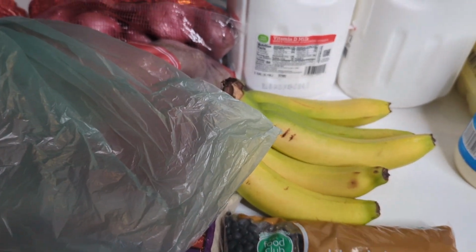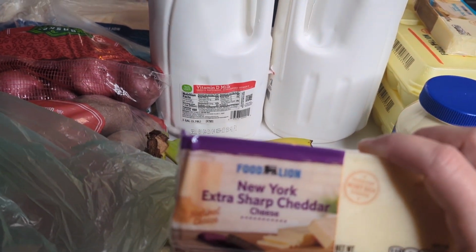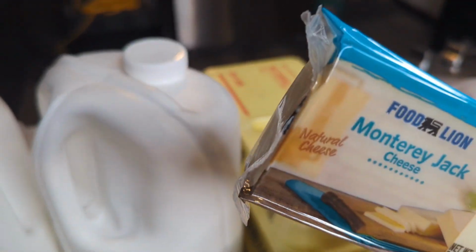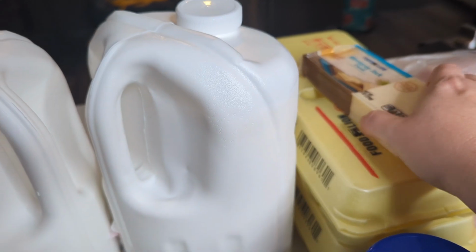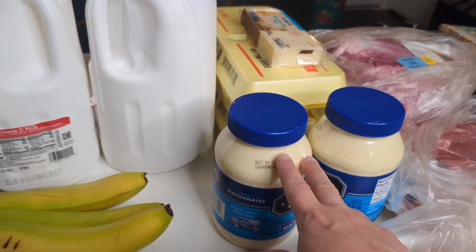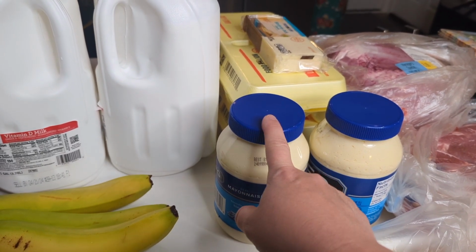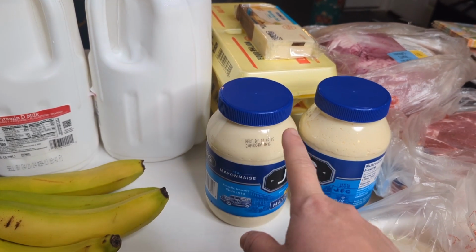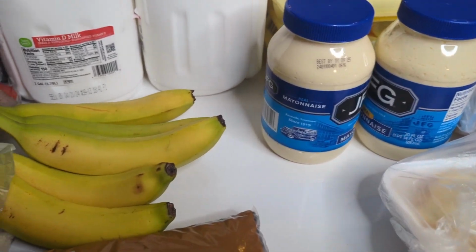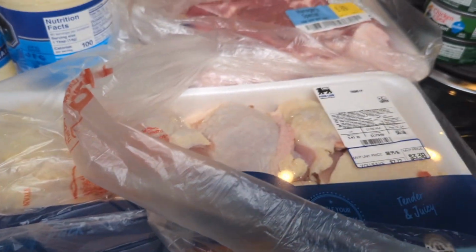Now let's look at all of my stockpile items that we will have in the pantry. So the cheese was 2 for $4, and then I had a coupon for $1.25 off 2. So I got a Monterey Jack. I wanted mozzarella, they didn't have it. I have two 18 packs of eggs. We have some JFG mayo. It was buy one get one, so that would be $5.50 for both of these. That's a really good price. It's my typical sale price for these. This is the mayonnaise Aaron eats. I'm not a mayo eater, so this is what he likes to eat.